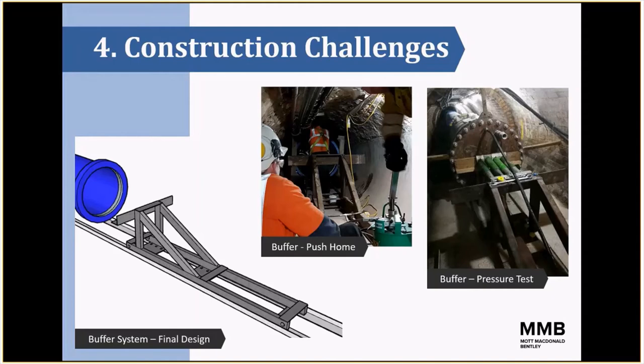enabling us to fix the same temporary works on each and every single pipe length within the tunnel. Now, this was instrumental for the success, as it meant that we didn't have to manage temporary work methods each time we install a pipe, by drilling and fixing and securing at each end of the 6 meter length. The photographs there show the buffer system in place and the jacks in place to push the pipe home.